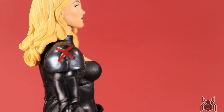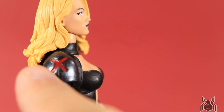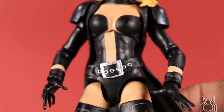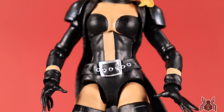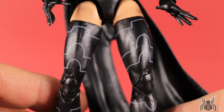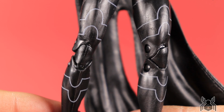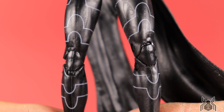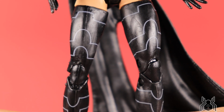For the rest of the figure, not a whole lot of paint in places, but we do get a red X, and that's actually a sculpted-in X, and they added in the red paint on both sides. And we get the silver buckle, and then the holes on the belt. That looks pretty good. And then we get this line work to represent her boots. Now the line work, at first I was like, oh, the line work is cleanly applied because it's paint, it's not sculpt or anything.